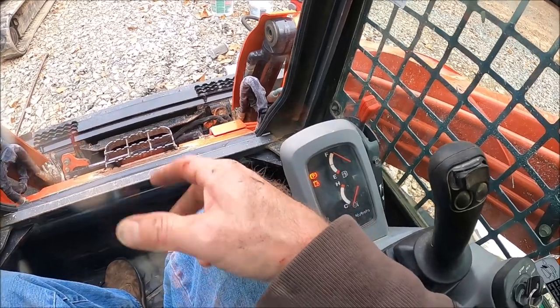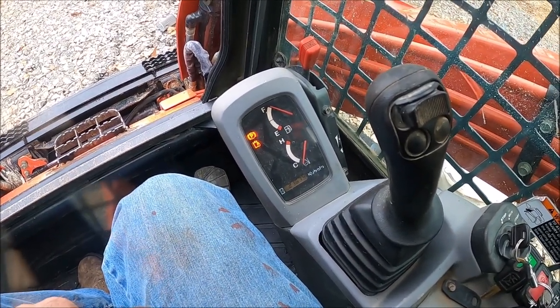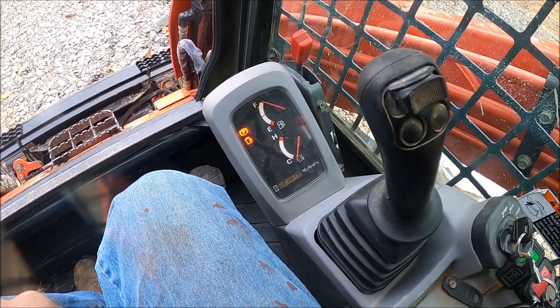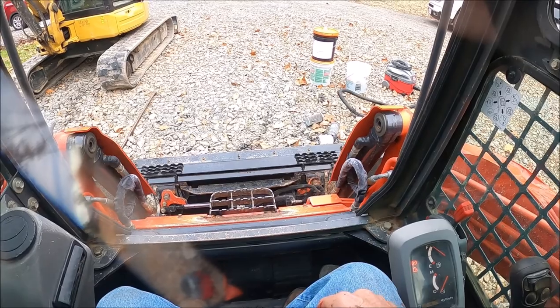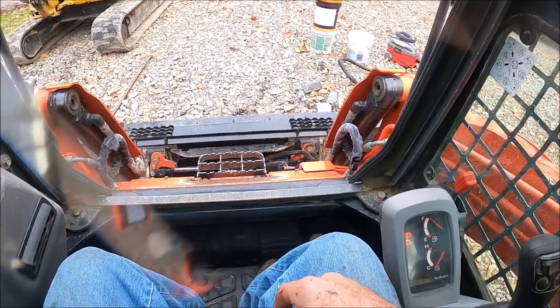I know this is nothing to do with it, but it actually sounded better. Yesterday when I started it, turned the key over and it kind of spit and sputtered a little bit. It sounds nice and smooth. That's just all mental.